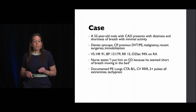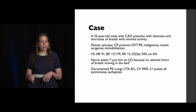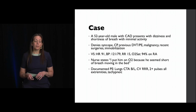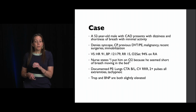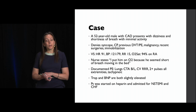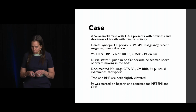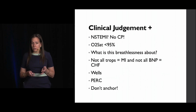The documented physical exam, directly taken from the chart, shows clear lungs bilaterally, regular rate and rhythm, 2+ pulses in all extremities, and the patient is apparently tachypneic. The troponin and BNP are both slightly elevated, and so they decide that they're going to start the patient on heparin and admit the patient for an NSTEMI and CHF. Now, does that make you pause at all?